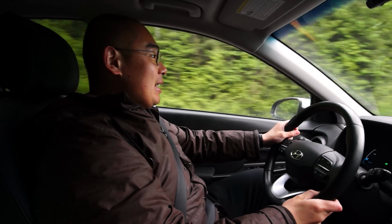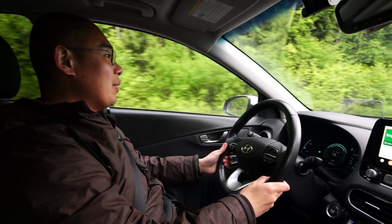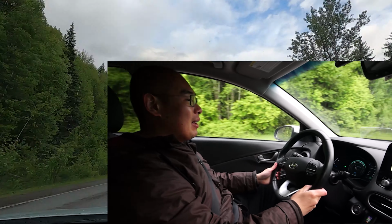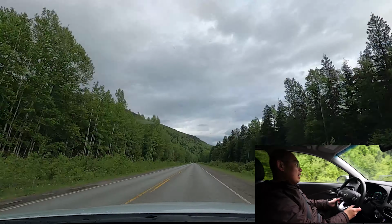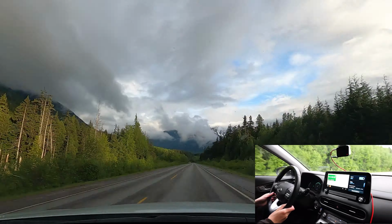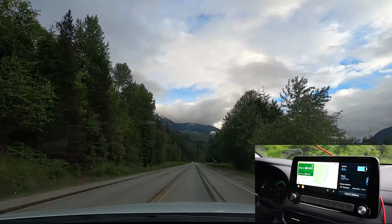We are leaving Boulder Creek. So we've finished charging and we decided to have dinner there. We had some more instant hot pot. They were again delicious but spicy. So we're heading towards Prince Rupert. We're navigating directly to our hotel. It's going to be 229 kilometers of driving, and it's going to take 2.5 hours.